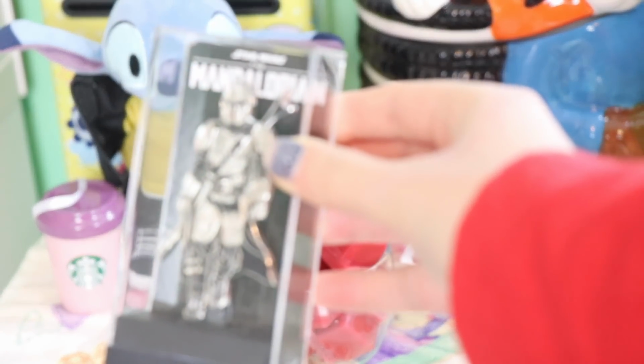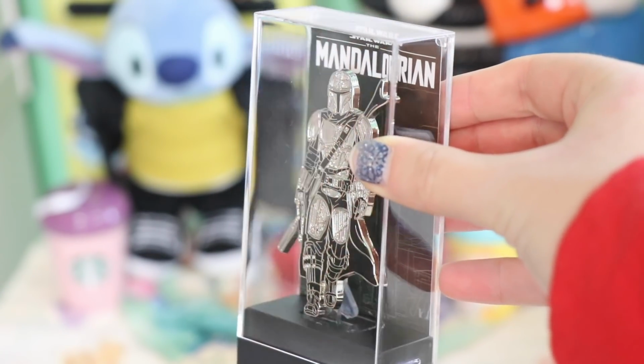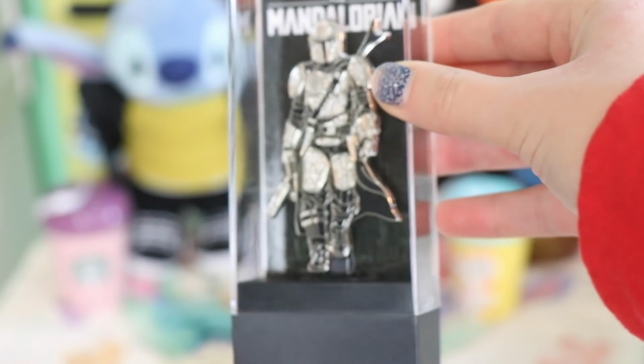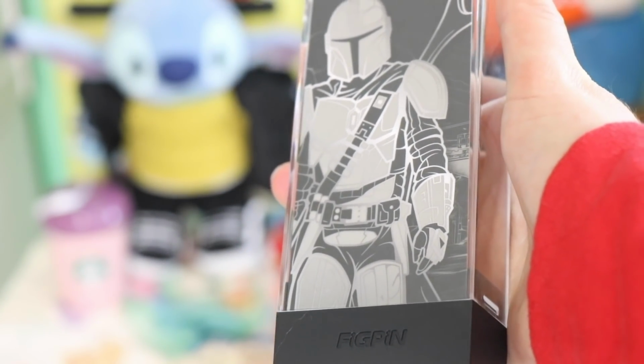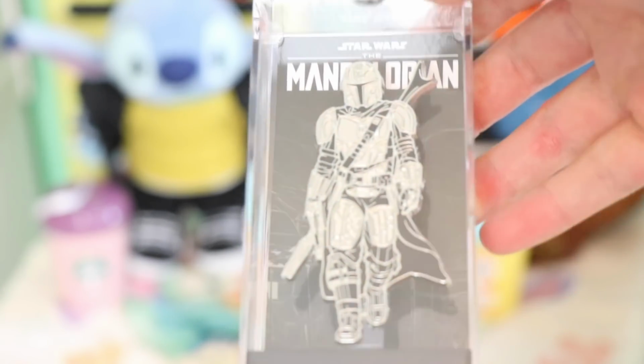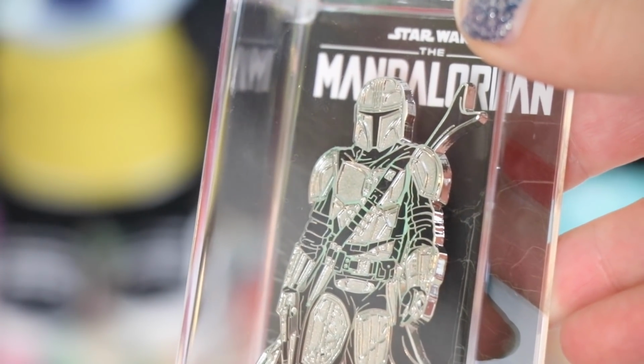The other thing I wanted to show is this new fig pin. This is my newest fig pin, the Mandalorian fig pin. This one is so awesome looking. It is all silver and black. You can see some of it is filled in and other parts of it are not.